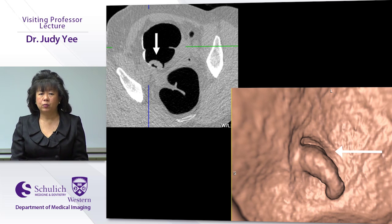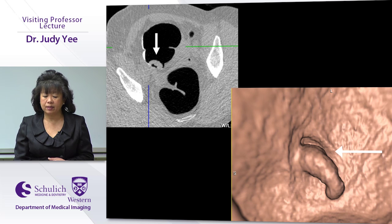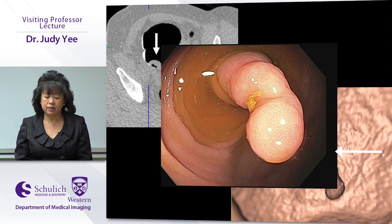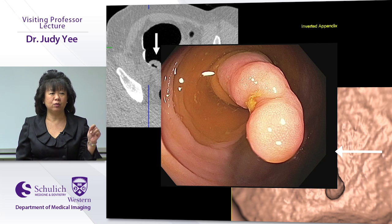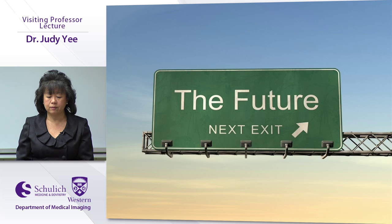And what about this case? This was really unusual. This patient did not have a history of an appendectomy, but had this sort of long protrusion into the cecum, right in the area where the appendix should sit. What we found, and confirmed with our gastroenterologist, is that if you have a relatively shorter appendix, the entire thing can actually invert and then protrude into the cecum. So this was the entire appendix inverted, not just a stump, and it caused this appearance.